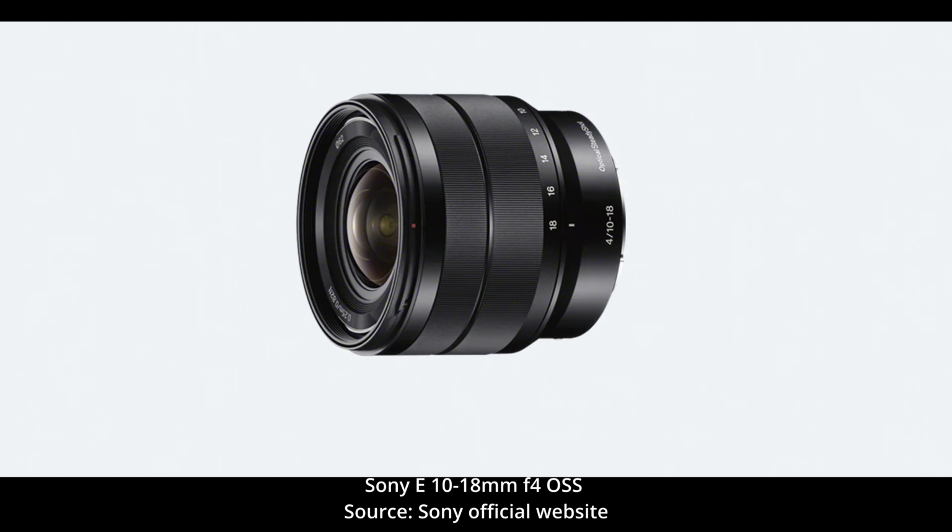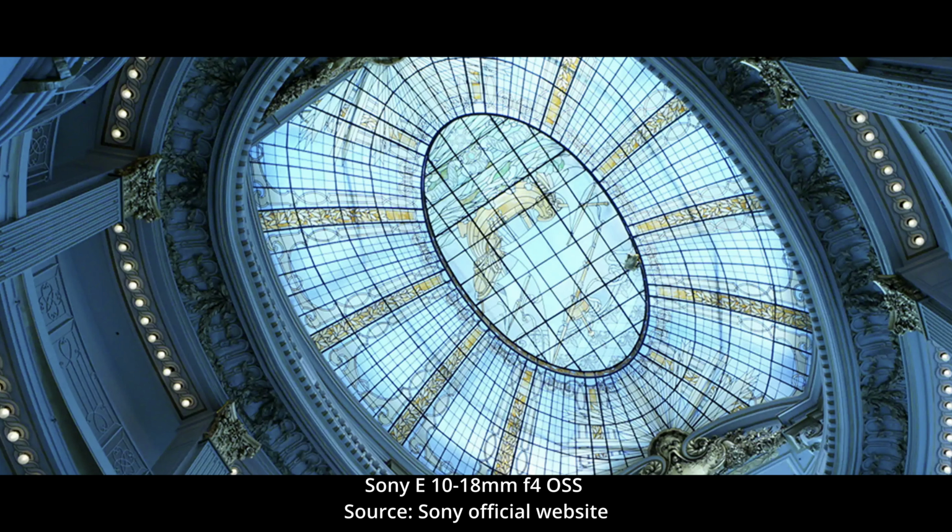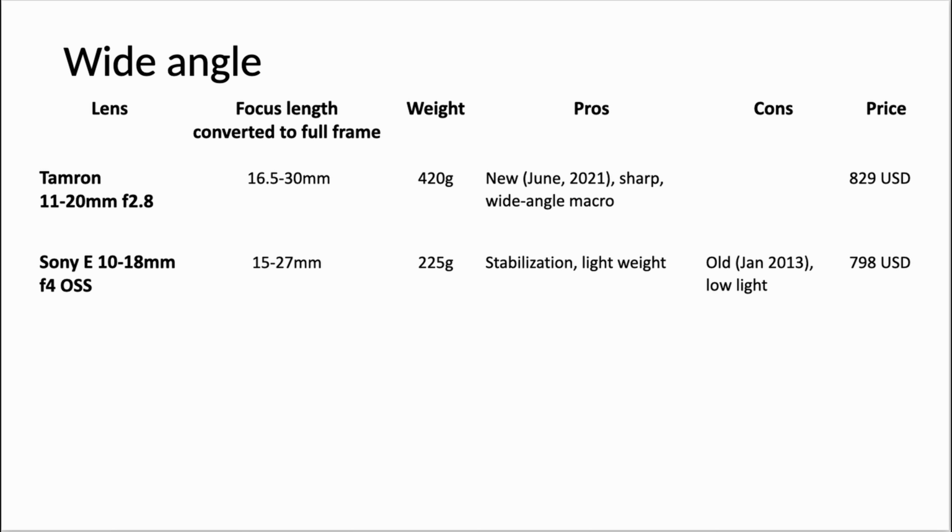The next lens is Sony 10-18mm f4. It has in-body stabilization, it's super lightweight. Combined with its wide angle, it is a perfect vlogging lens. It's a rather old lens, so if you don't have a lot of budget, I would suggest buying a second-hand one. That would save you a lot of money.